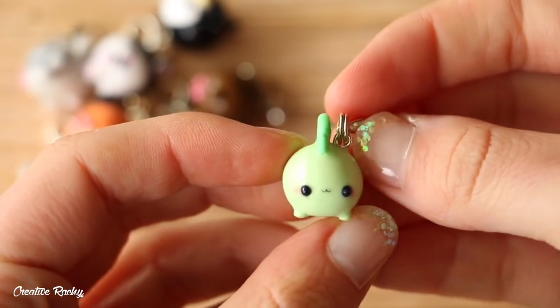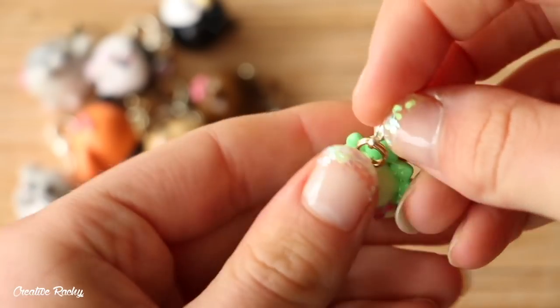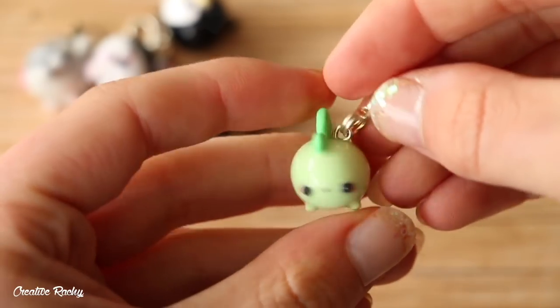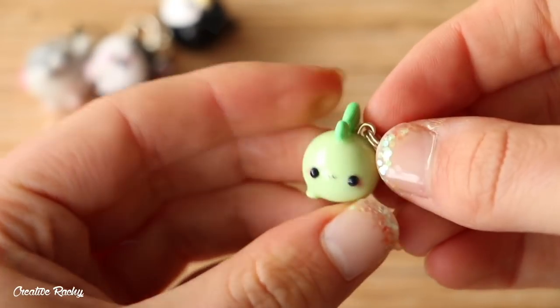So probably the most popular and well-known chubby animal is this one, and this is a chubby dino. All of the chubby animals also have these 3 hearts, which means they're kind of like in the collection. So this is what the chubby dino looks like, and they all come on silver clasps as well, so you can hang them off like a bag or a zip or your keys or anything you like.